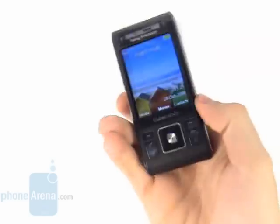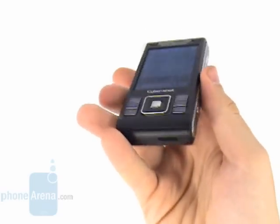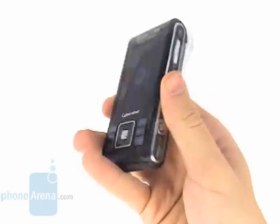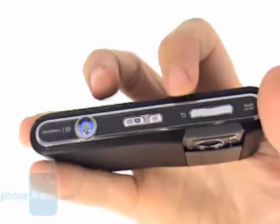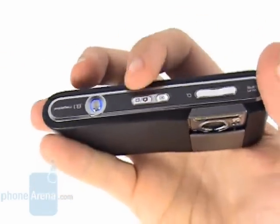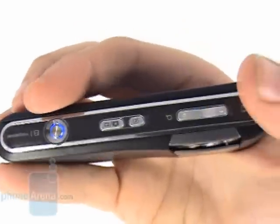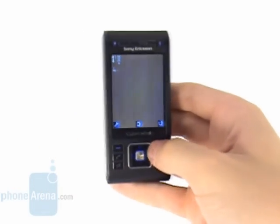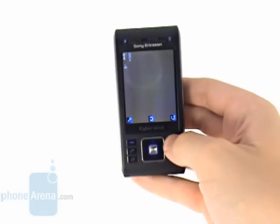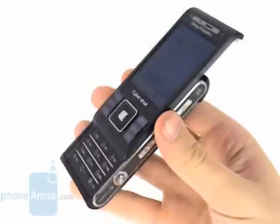In order to resemble a camera, C905 has to have similar controls. Those are located on the right side, and they are as follows: a volume zoom rocker, keys for previewing and changing the shooting mode, and the shutter illuminated in blue. So far, all representatives of the CyberShot series were candy bar, but C905 changes that. It is a slider intended to be used closed as a camera and opened as a phone.